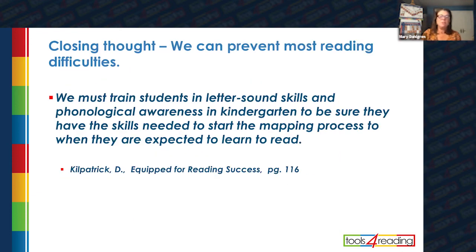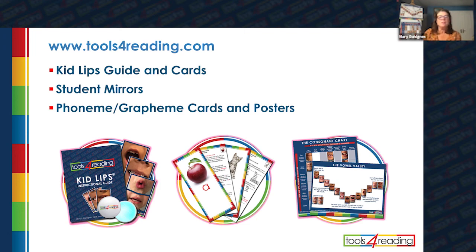All right. So a closing thought here, again, I have to reference David Kilpatrick. He's just such a scholar and always wonderful to listen to. He has so much valuable information and has translated it into practice for us. I just really appreciate his work. As he says, we can prevent most reading difficulties. We must train students in letter sound skills and phonological awareness in kindergarten to be sure they have the skills needed to start the mapping process when they are expected to learn to read. So building those foundational skills, those underpinnings for our students, as we're thinking about how to develop the layers of language for successful reading.